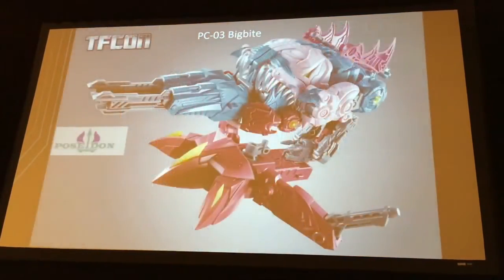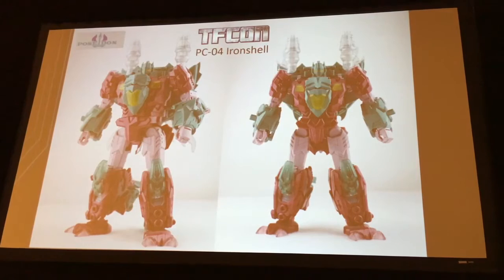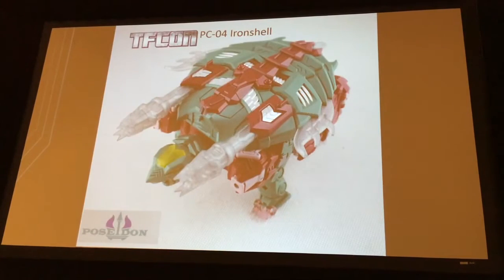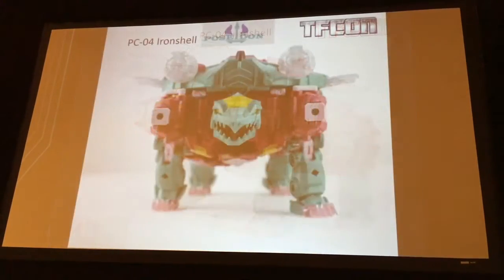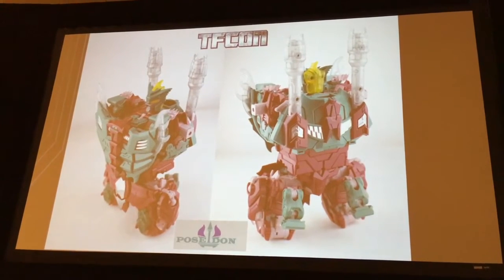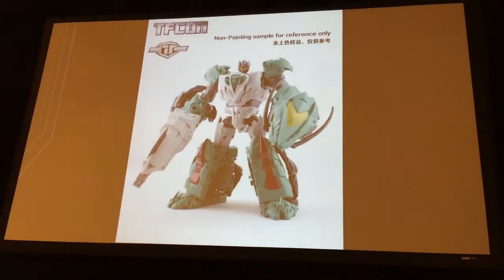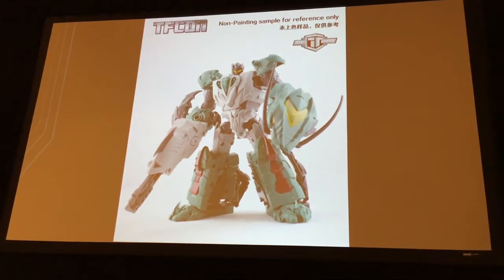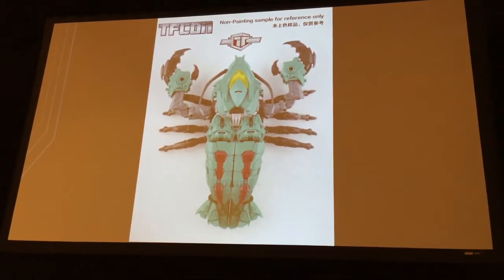Their first release from the series. Iron Shell, the leader. Very sturdy figure, very big. That's obviously the torso. And there you can see how big and thick that torso will become. Their version of, I can't remember, I want to say Scott, but it's not. That's a lobster. I'm sure it was Bob Budiansky's idea.